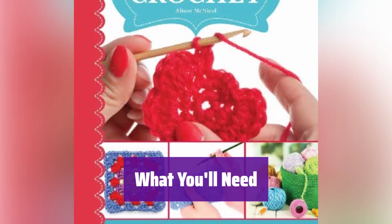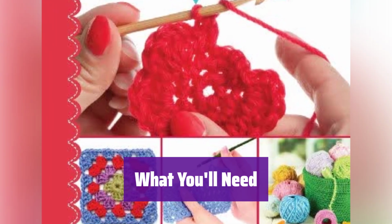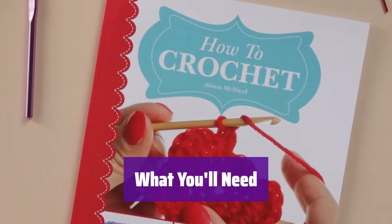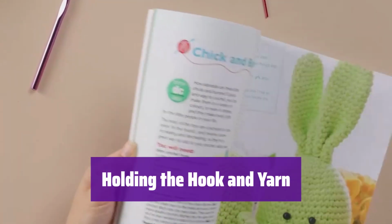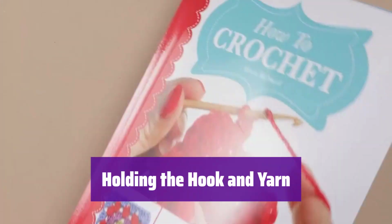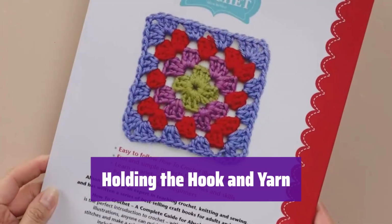Before you start, you'll need a few basic supplies. This includes a crochet hook, yarn, and scissors. You can find these at most craft stores. Let's start with the basics, how to hold the hook and yarn correctly. This is important for creating even stitches. Practice this until it feels natural.